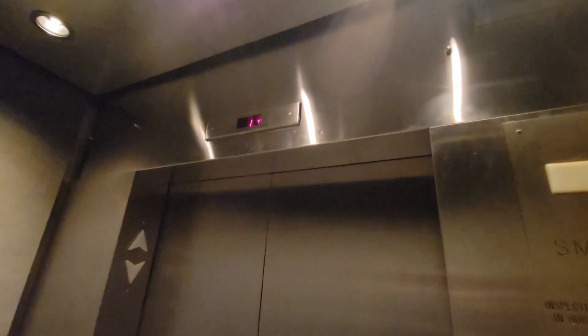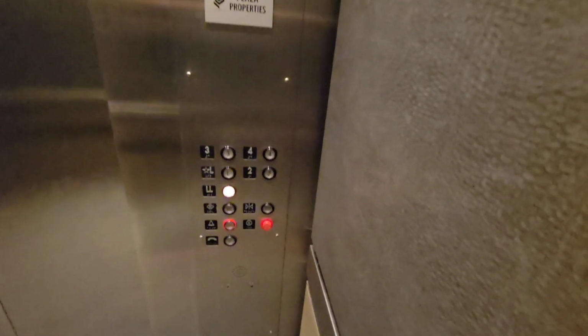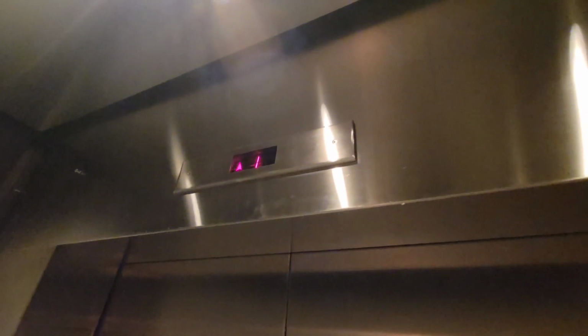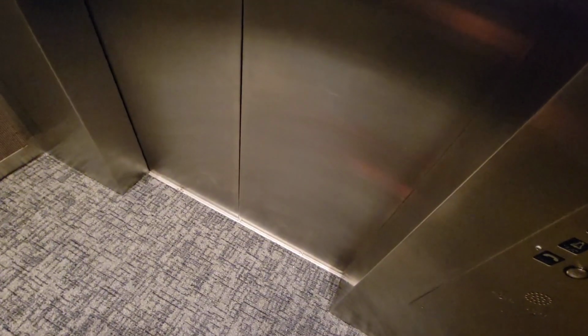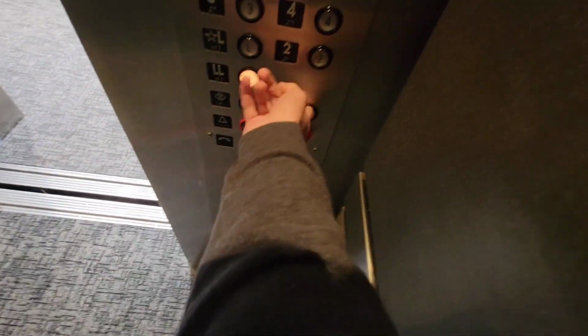Just see which one you can just park with. Ooh. Might be a Montgomery mod. Alright, let's listen to this motor. Dang. It almost sounds like it's low in oil.